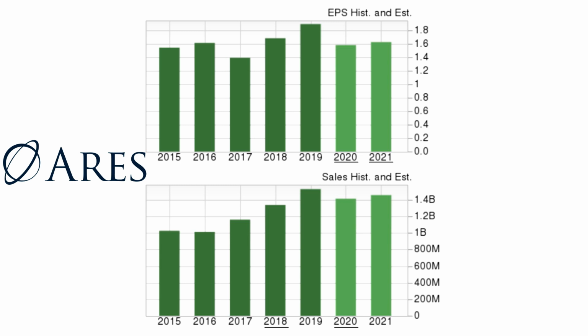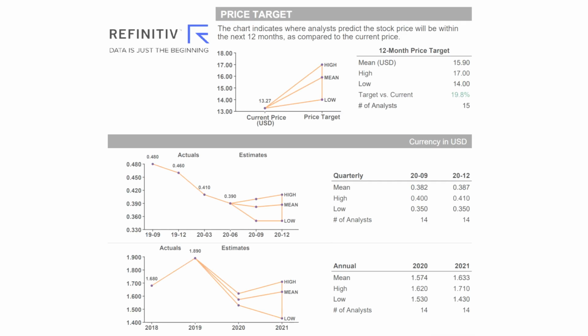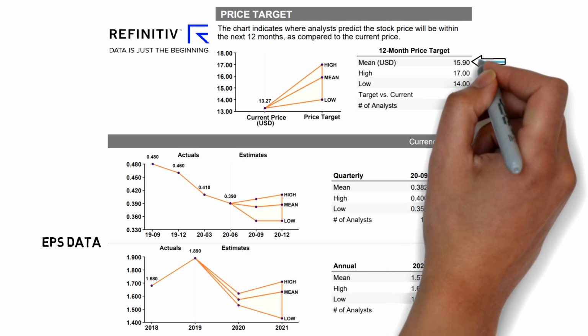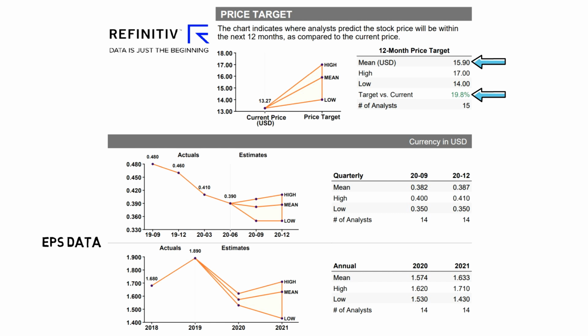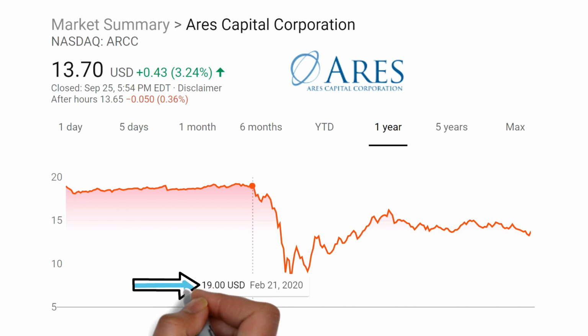The share price during those years was typically between $15 and $17, even though it is now only $13.70. In fact, Refinitiv analysts, based on the earnings per share data you see at the bottom half here, are expecting a big improvement in share price within the next 12 months. Assuming it reaches a 12-month price target of $15.90, we would see a 19.8% increase. When we add in the dividend, which is over 11% currently, we would have more than 30% annual returns. The low target is $14 and the high is $17, which is not unreasonable, as you can see here, because it was trading at $19 before the crash.